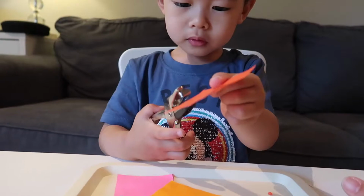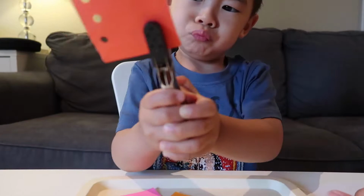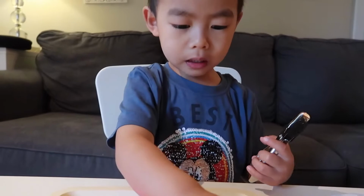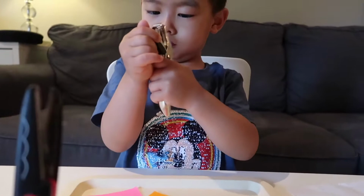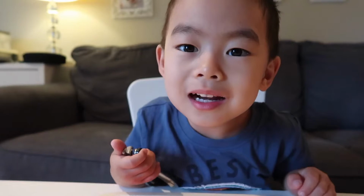So I just want him to learn about his sensory skills and his motor skills. Of course, for this activity, you have to supervise them. And I teach him how to use the scissors as well. I use a small scissor, just a small scissor and this kind of scissor as well. But he's 3.5 years old, so if your kid is too small, maybe don't give this activity. But if they are older and if they have learned this at school already, you can try.